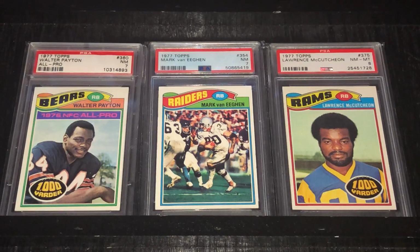But what's also interesting about this card that I've talked about before is it doesn't have the 1,000-yarder designation on it, and Mark Van Eeghen ran for 1,012 yards in 1976, so they did not include that on the card. So I thought that was interesting, but as I've said in the video where I talked about it, I'm glad they didn't because I think it would have taken away from the beautiful action shot.